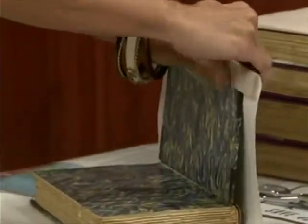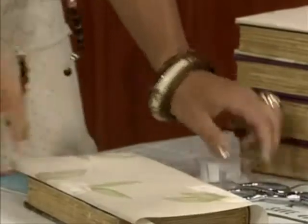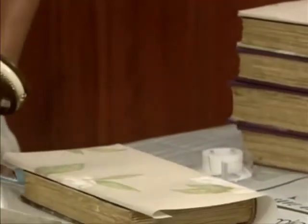Gives us a little deja vu to the high school days. So easy. The brown paper really is bags. Just cut it to the edge.